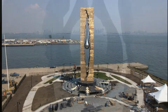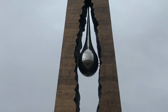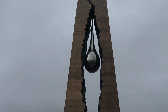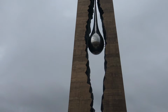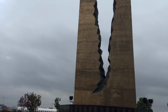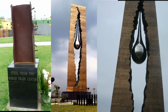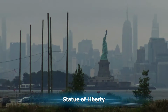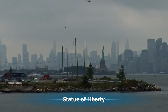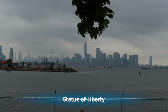You can see here why it's called the Teardrop Memorial. It has the names of all the people who died at the World Trade Center. Over there is the Statue of Liberty. We'll be looking at it in a few days. It's actually in New Jersey, not New York.